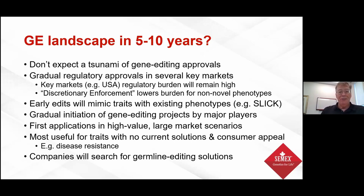So in other words, like cisgenic edits, gradual initiation of these gene editing projects will start with major players because they can afford to start this. But I don't think it's going to be limited to major players because the barriers are not as large as for GMOs. First applications, of course, in high value, large market scenarios. Most useful for traits with no current solutions and consumer appeal. And companies will search for germline editing solutions like they have in chickens.